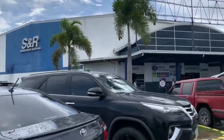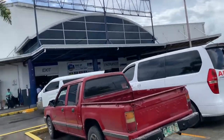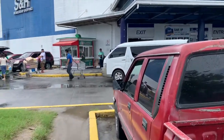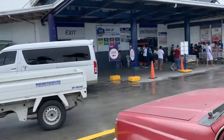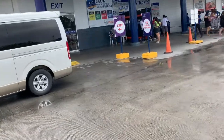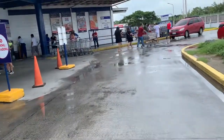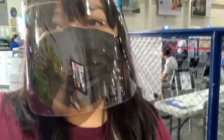Pampanga. It takes about 30 minutes drive from where we live to get here. There's a line, I think. Yeah, it's a line. Okay, we're here at SNR San Fernando.